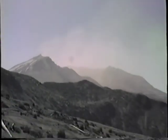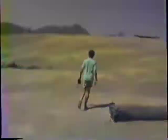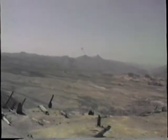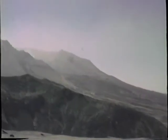About 20 feet. You see the bathtub ring of trees around the ridge? Here, 300 and star on the top of the world. It sounds like I'm breathing heavy. It's because I'm breathing heavy. We're gonna walk up there and take a look. I'll give you a quick pan from this spot. A little bit better shot of the mountain from up here.